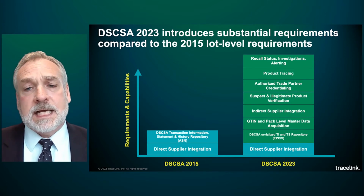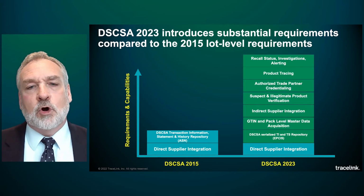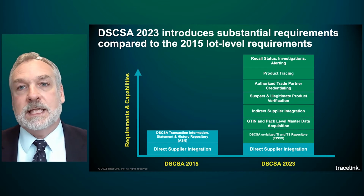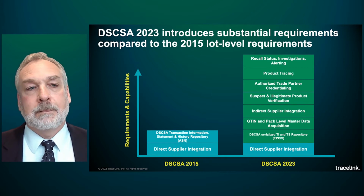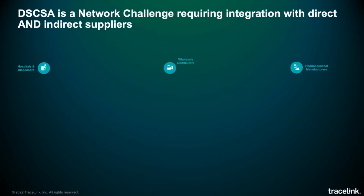So this is certainly a lot to unpack. And so let's provide a more visual representation of what this may look like and why we believe that 2023 is a network challenge for dispensers. What you see here is a fairly simplistic view of the medicine supply chain. So we have our hospitals and pharmacies represented on the left-hand side here, and the pharmaceutical manufacturers on the other side of that supply chain.